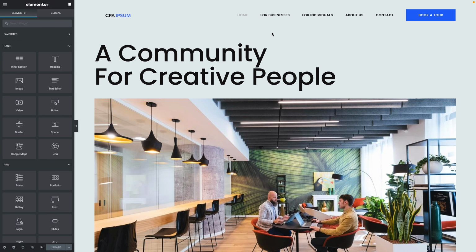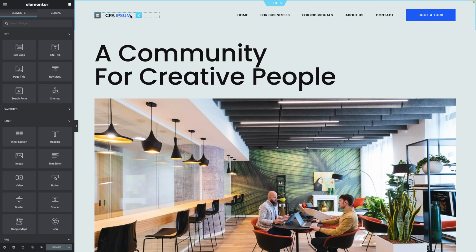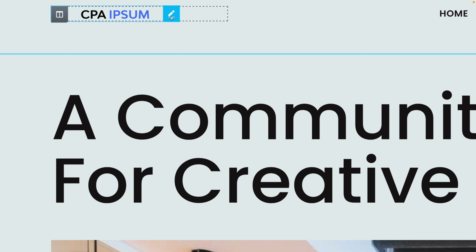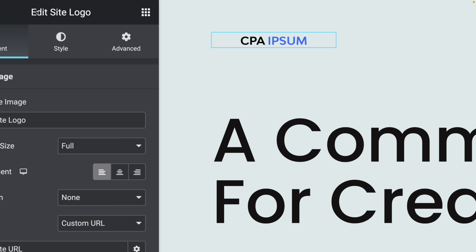Next, let's edit our website. So first, let's edit our header. So I'm going to move the mouse towards the top of the window, and as you can see here, it says edit header. So I'm just going to click on it. Okay, and now I can edit the header. So place your mouse over the logo and click on the edit icon. And once you do that, the options change on the left panel. Now always watch at the very top of the panel because it's going to show you what you're editing if you want to be sure. So now it says edit site logo.